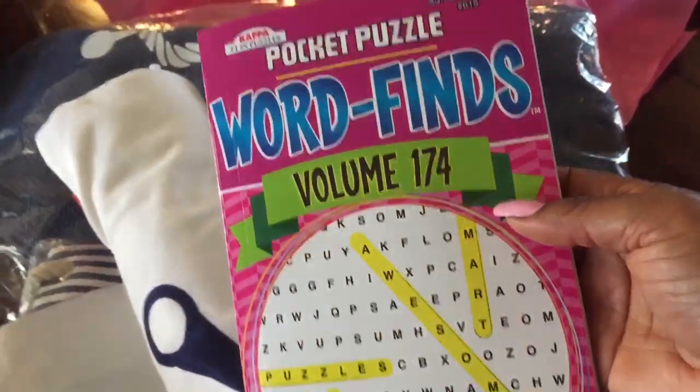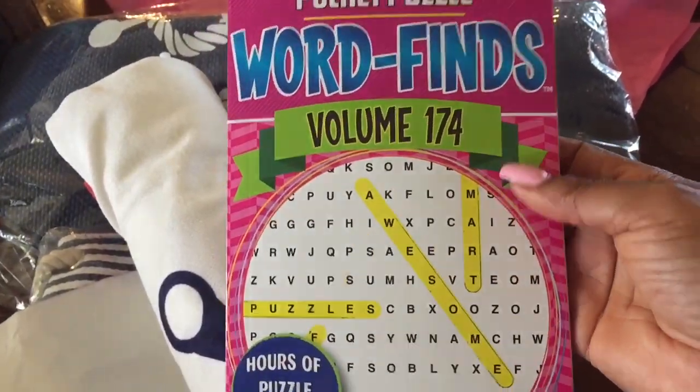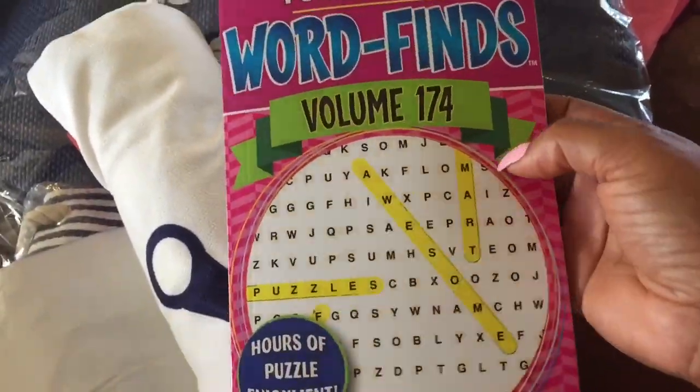You got me. Crossword. Well, no, these are not crosswords. These are just like word finds. Oh, how cute is that? I'm definitely going to be sitting on the balcony over there doing these. But let's open up. Oh, my goodness.